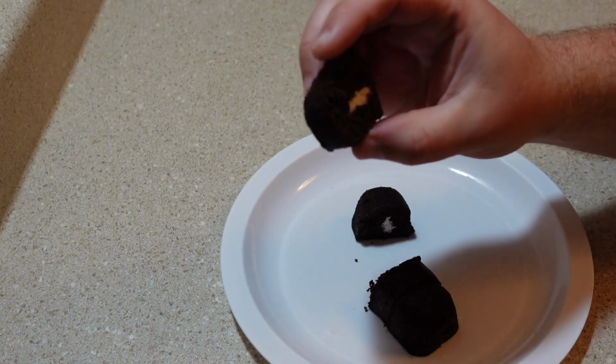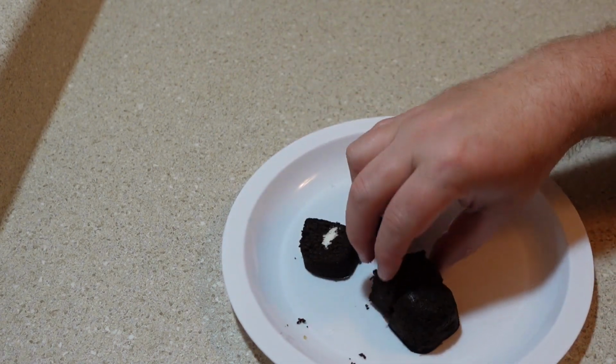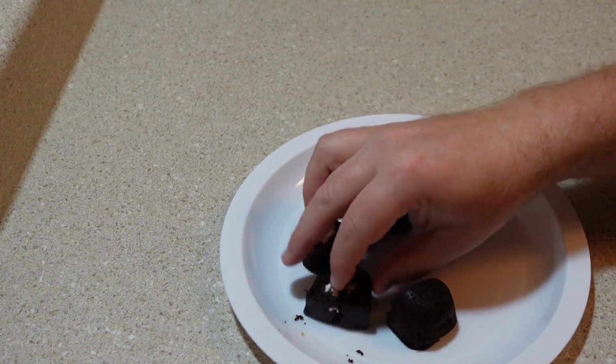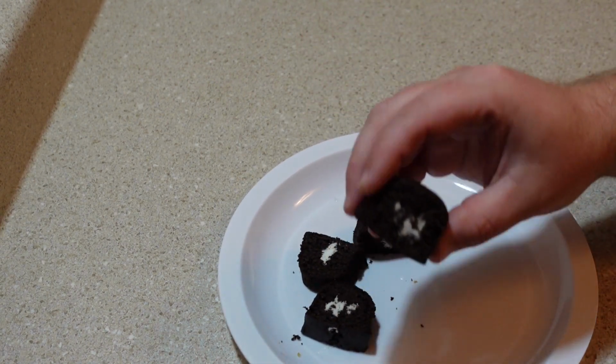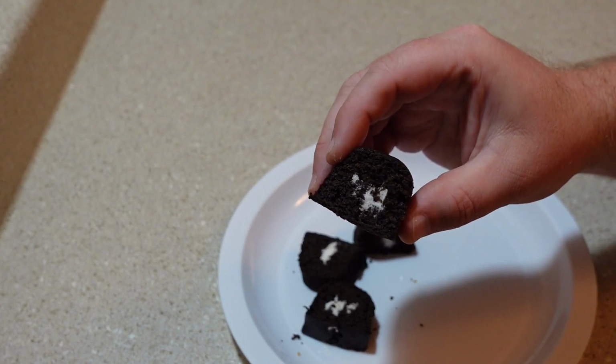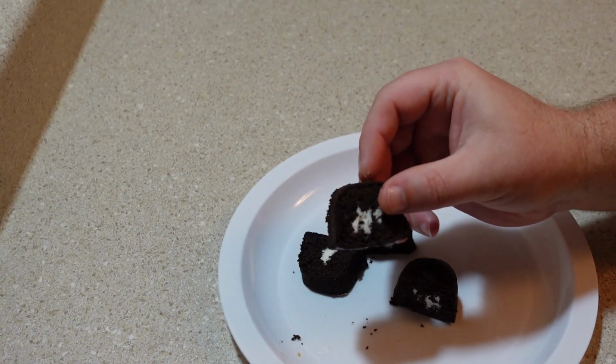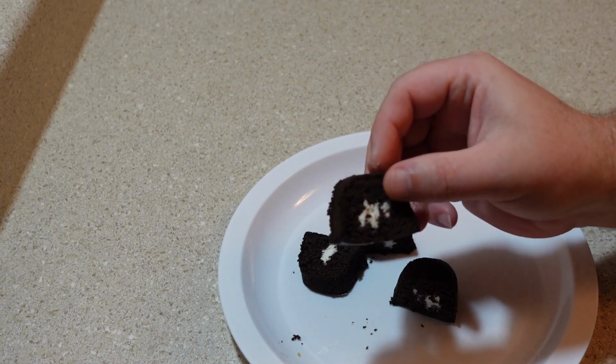Ooh, I got a piece. Well, there's some cream right there. It seems there's not as much of the cream filling in this one, which, to be honest, if it tastes like the cream filling in the vanilla cream cake, then that's probably a good thing. This piece seems to have an adequate amount of cream filling, so I'll give it a try.